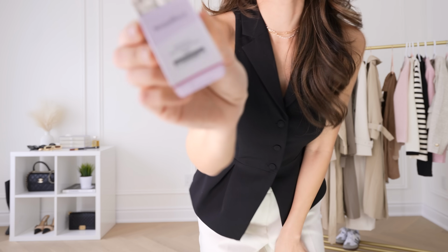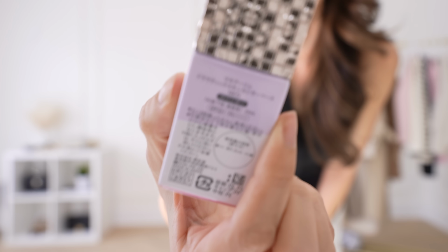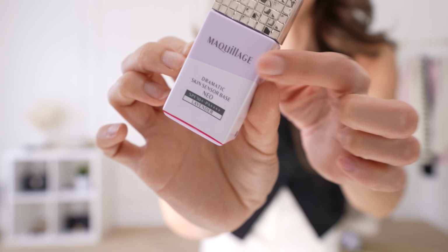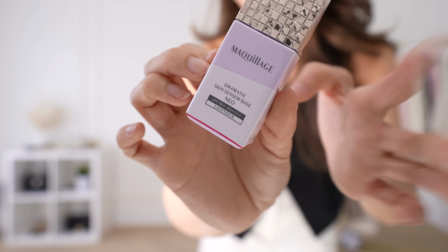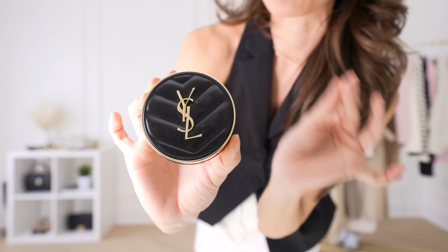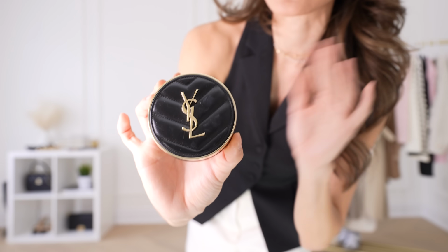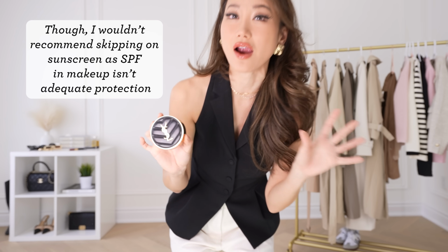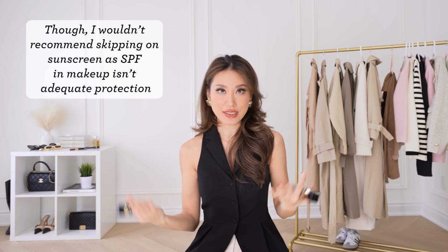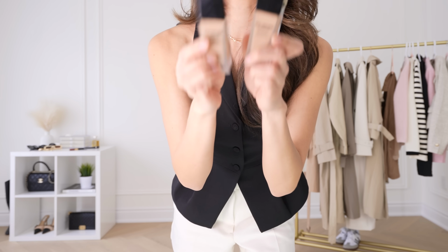This is another good one by Maquillage. These ones are perfect because they act as a makeup base and sunscreen. So it's a 2-in-1. It also color corrects any imperfections on your skin. So this one I have in a purple color. On days where you feel like you want to be a little bit more on the go, but you don't want to be doubling up your sunscreen because there are times when it tends to pill on your face.